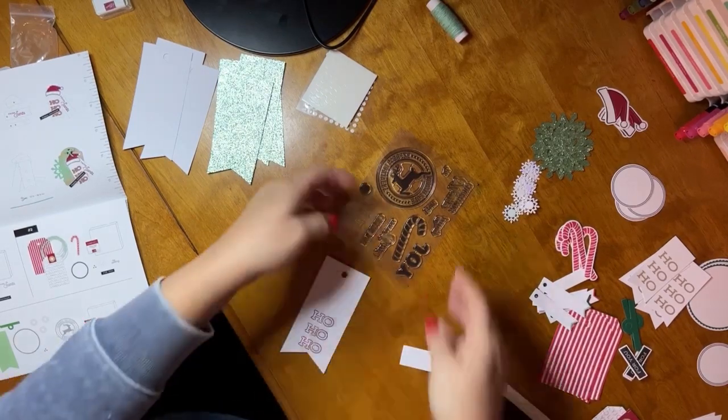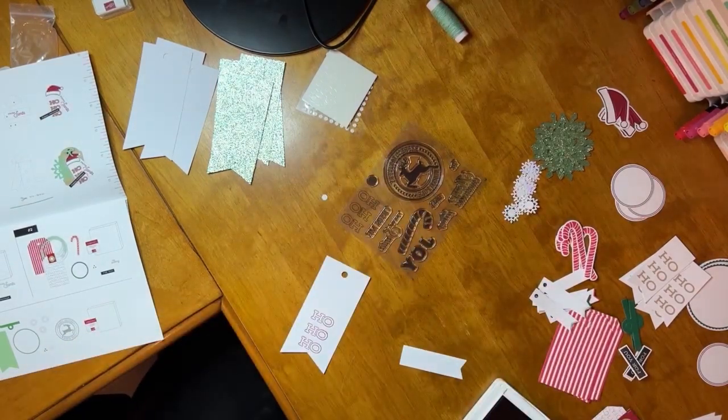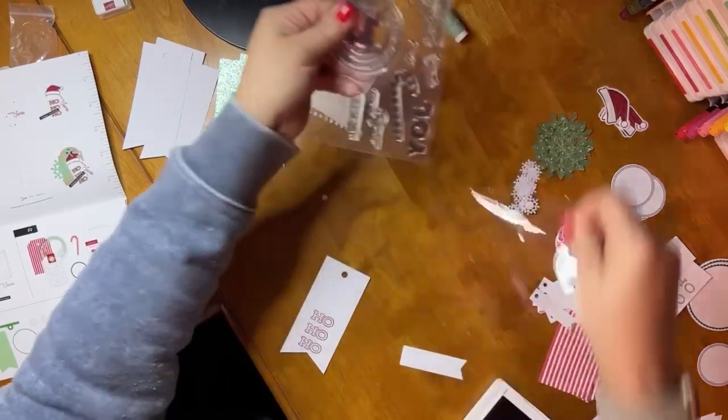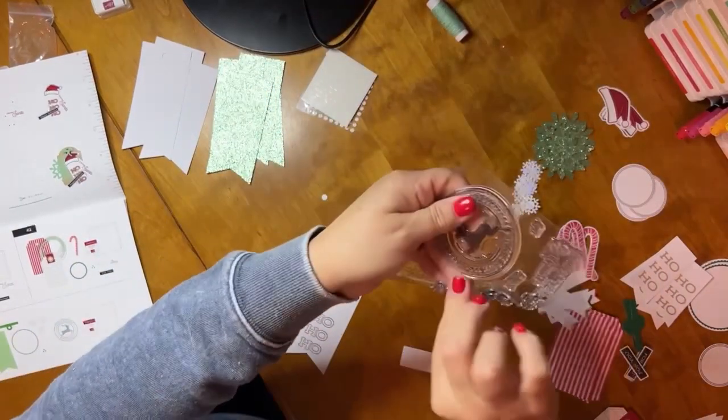And then I'm going to, I'm very particular about cleaning my stuff off. So I'm just going to keep this open so we can clean and put away. And then the next one is going to be from Santa, which is right here.